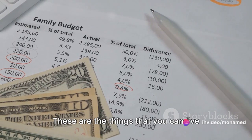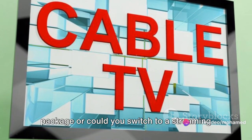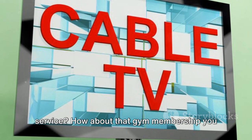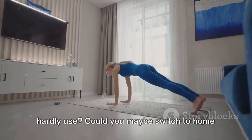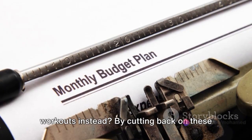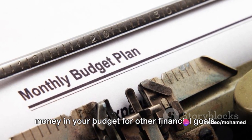Next, you'll want to identify any unnecessary expenses. These are the things that you can live without or find a cheaper alternative. Do you really need that premium cable package, or could you switch to a streaming service? How about that gym membership you hardly use? Could you maybe switch to home workouts instead? By cutting back on these unnecessary expenses, you can free up money in your budget for other financial goals.